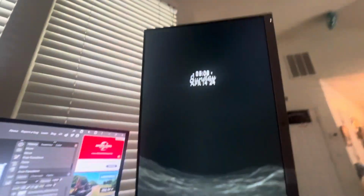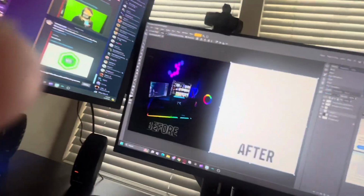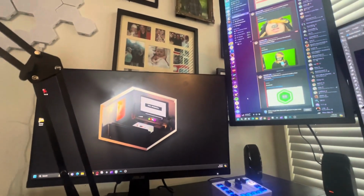And then we got... whoa, what just happened? We got a wallpaper. We got just a black screen on that one. And we got shapes on that one. And then we got living room on that one. I'm gonna have to change that one, because that's honestly really annoying.